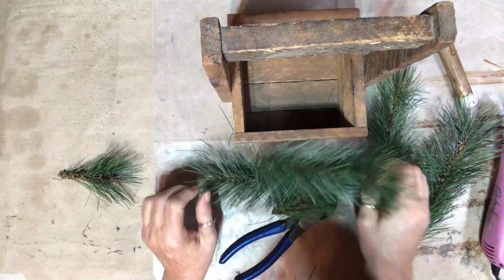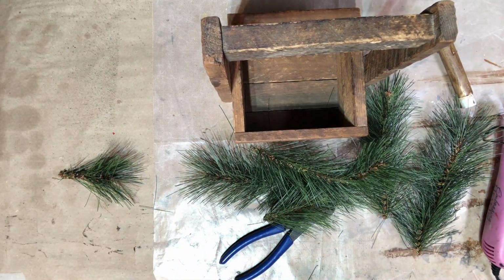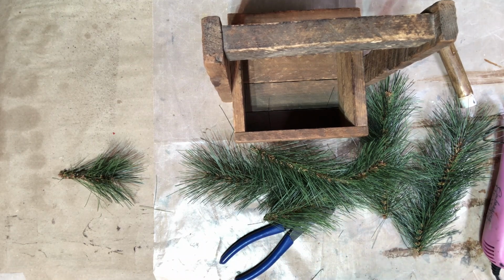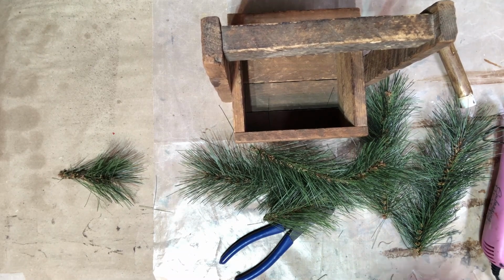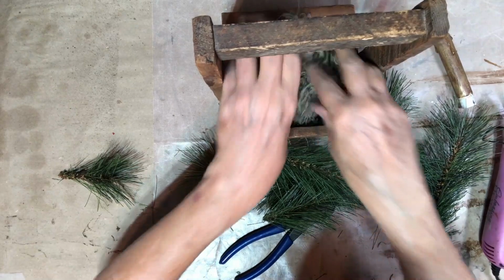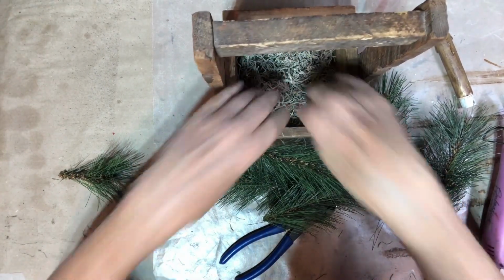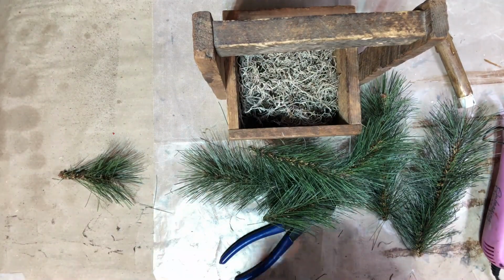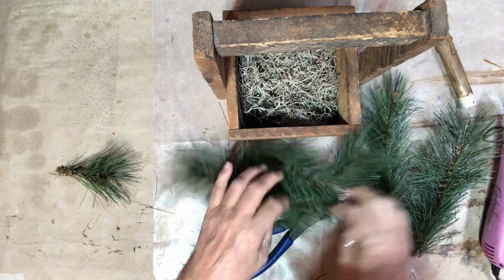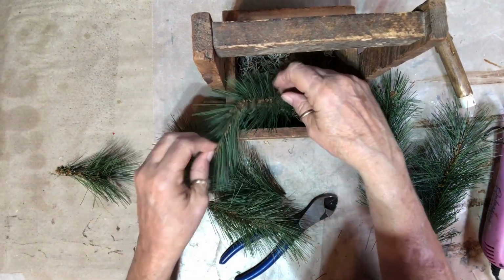Well, first off, I forgot. I tried to think of things that I wanted to use in this project, and I tried to pull it out. So, I have some Spanish moss that I just want to put on the bottom there. And I'll have to go through that to put the candle on. But I'm not sure where I want the candle or what I'm going to put in this. But I know I want this one here, since it's bent, hanging down a little bit.